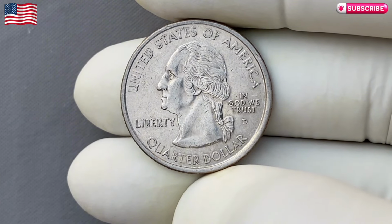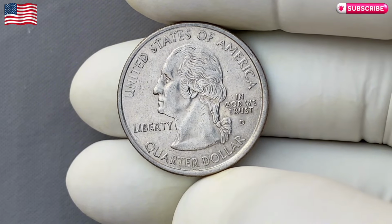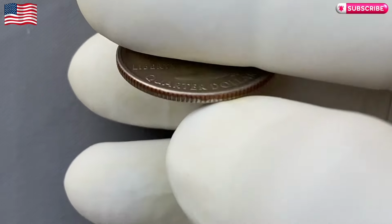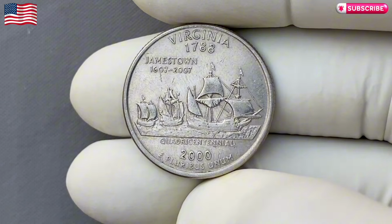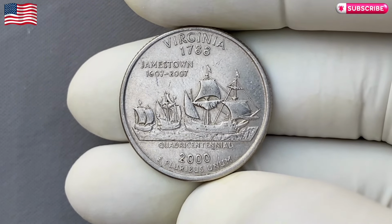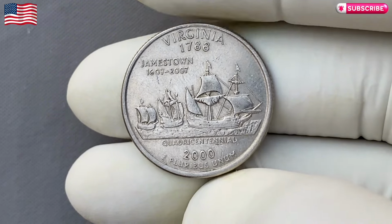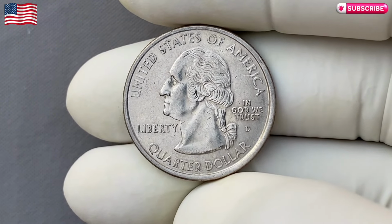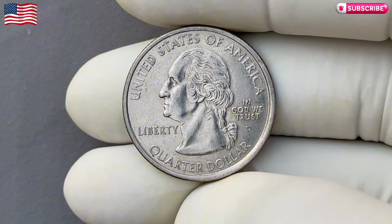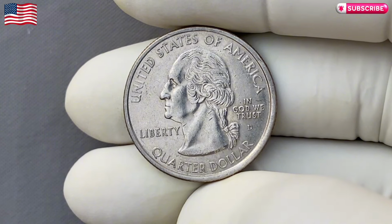And if you happen to have one of these error coins in your collection, it could be worth much more than you might expect. But how much, you ask? Well, here's where it gets exciting: $54,000. Yes, you heard that right. If you have a 2000 Virginia quarter with the wide AM error, it could be worth $54,000. That's not just pocket change, that's a serious windfall from something as small as a quarter.